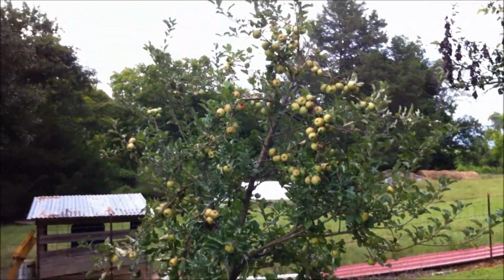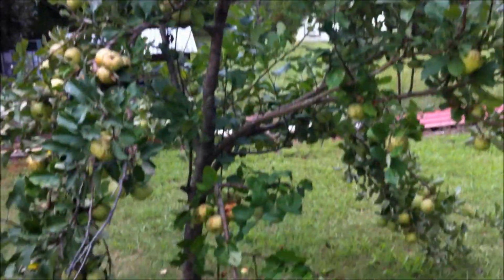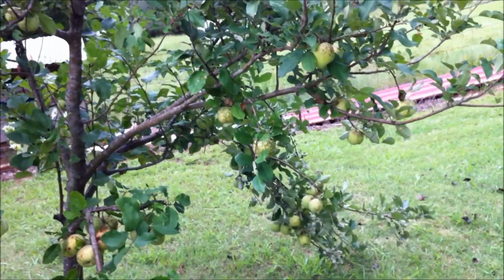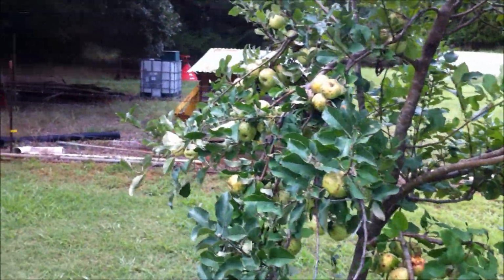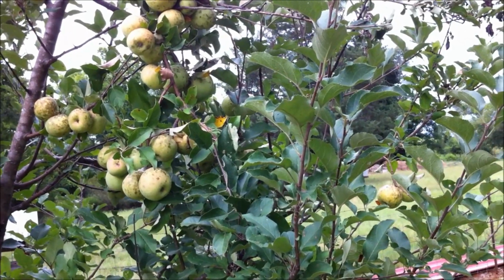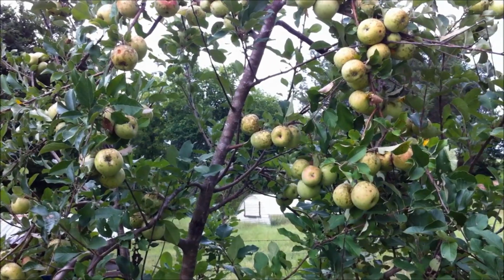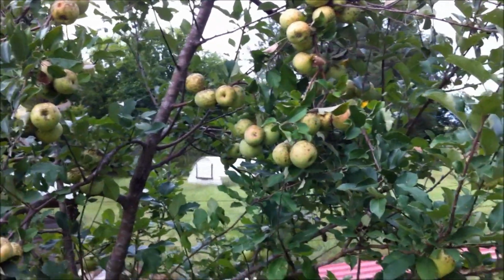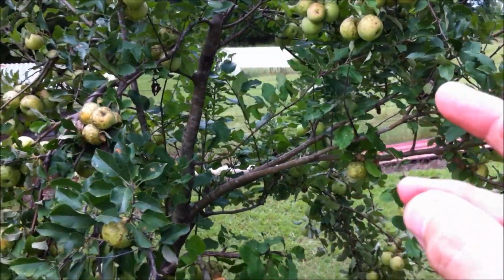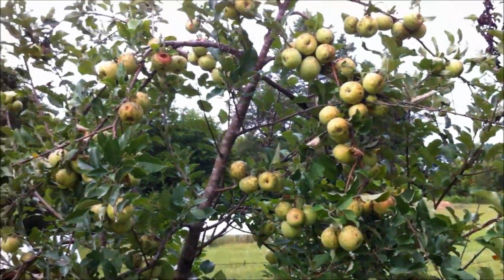And I don't know what kind they are. They're small. I didn't thin them like I should. But it's just ridiculous, considering I lost so many in a late freeze. They got down to about 27 degrees or something, and I had little apples everywhere, about the size of your little finger, but they were just everywhere.